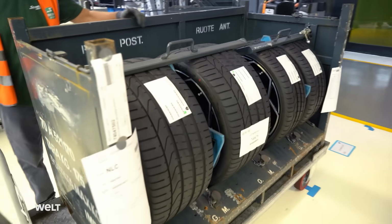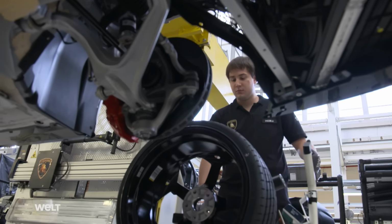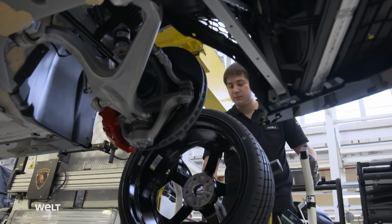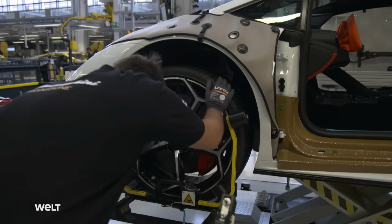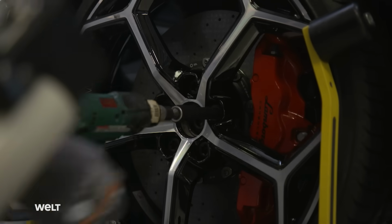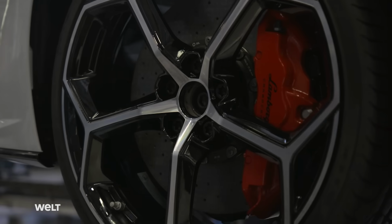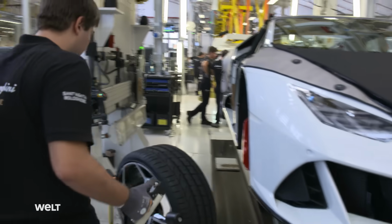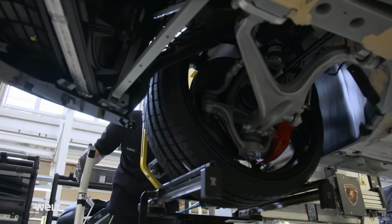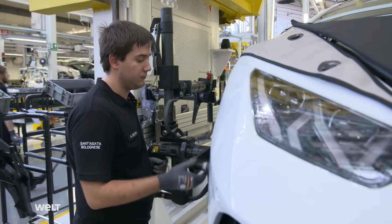Huracan is Spanish and means hurricane. And to enable this young bull to rip through the streets like a whirlwind, he will now be shod. These 20-inch Pirellis have been developed especially for him. Like most Lamborghini models, this untamed Italian was named after a hero from the world of bullfighting. In 1879, his namesake, the Spanish fighting bull, Huracan, fought undefeated in an arena in Alicante.